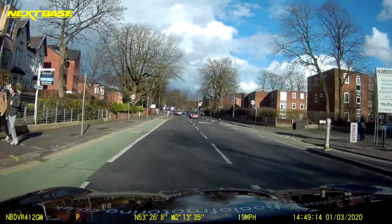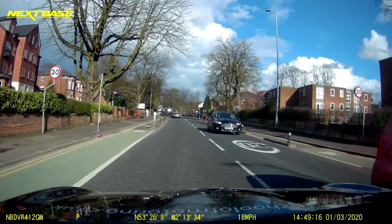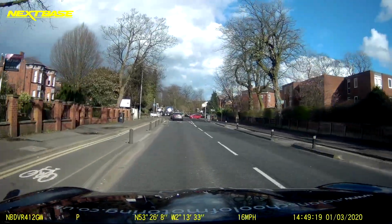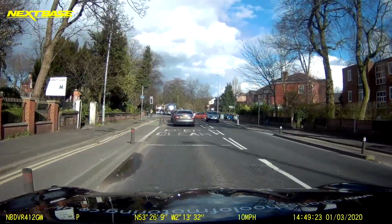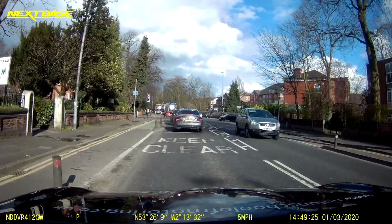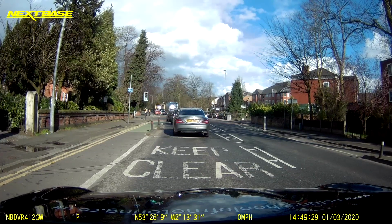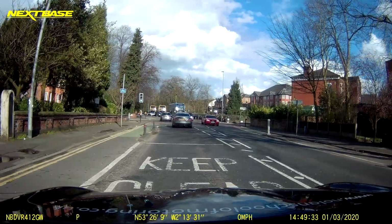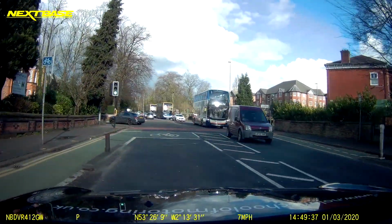Now we're heading back into a 30 zone, as we can clearly see the traffic signs to our left and right. Looking at the road surface, we can see a keep clear. Just stopping on our stop line. If you're not sure you have enough room, always stop before the first stop line. You can always change your mind and move forward if you feel there is enough room.